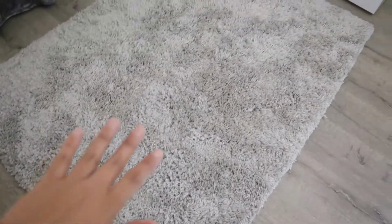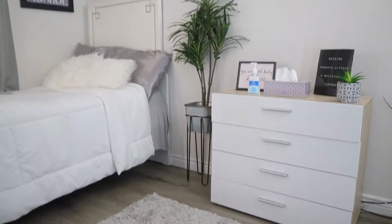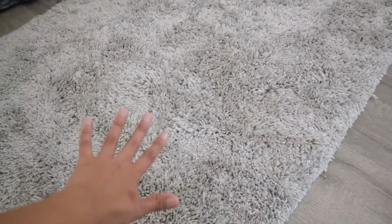And for my rug, guys, I actually found this at Ross for $34.99, and I am obsessed with it. I love the gray color and the fuzziness. I think it is super cute, and it ties everything in together. So I definitely love my rug.